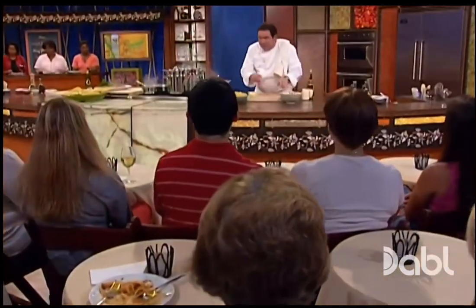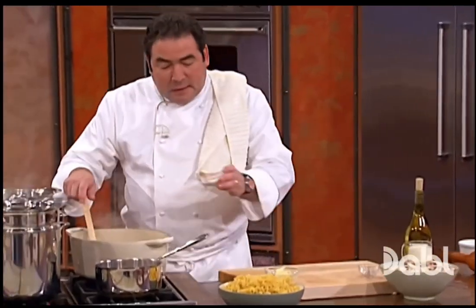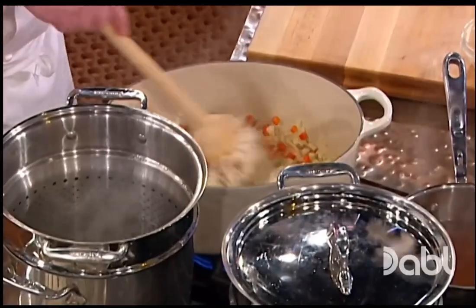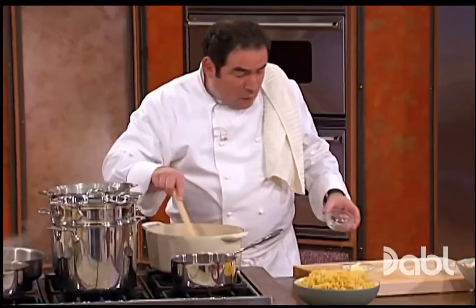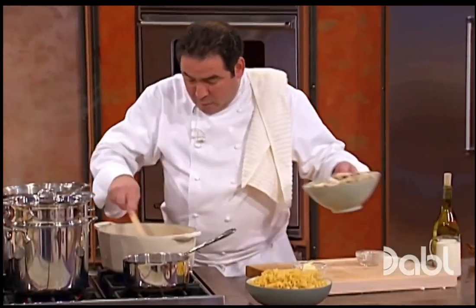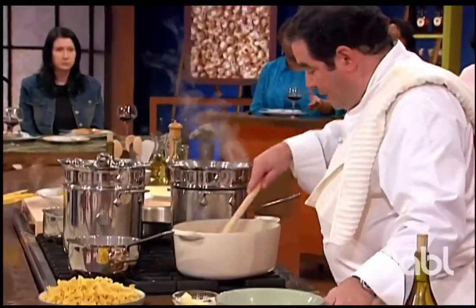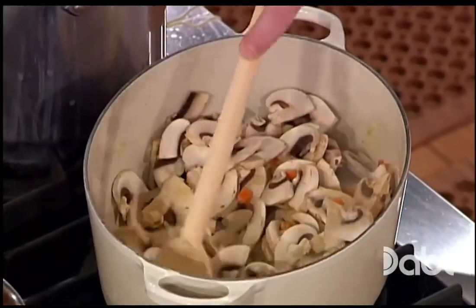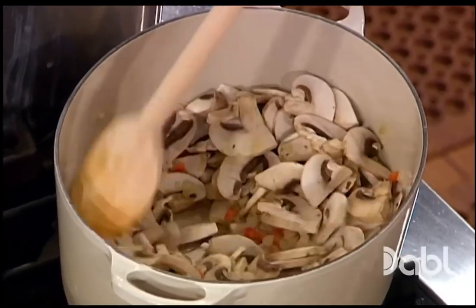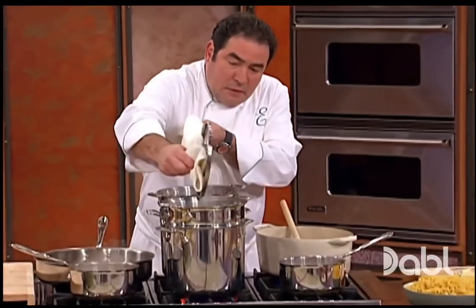Now to the bell peppers, I'm going to add some thyme and some garlic. And then I'm going to begin to add some flour to make a roux. While that's happening, we're going to add the mushrooms, whatever kind you like. Then, once this cooks a few minutes, we can then add the egg noodles.